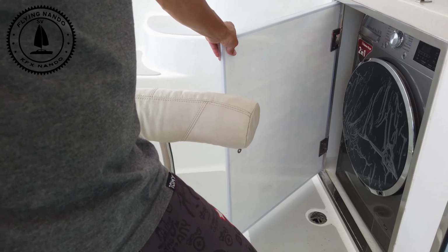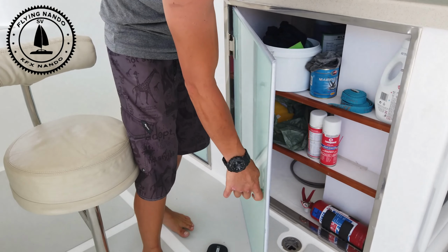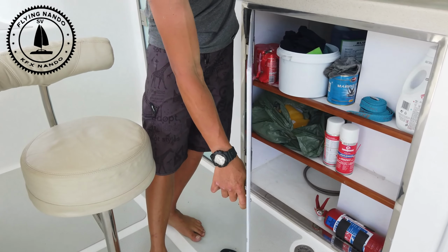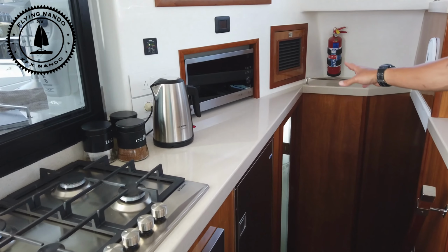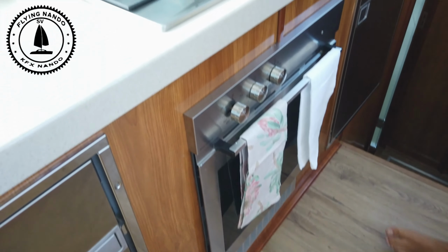Let's just see. Oh, then washer and dryer. Great. Open the van? Okay. There you go. Then of course, conventional microwave and oven. You can cook basically anything in it. You get hot. So, yeah.